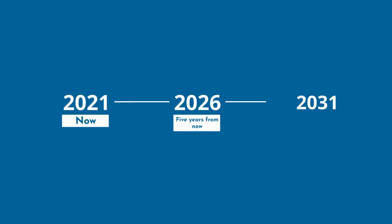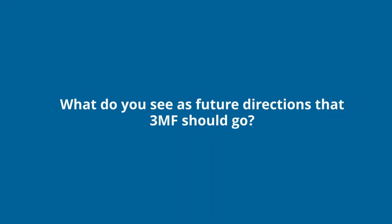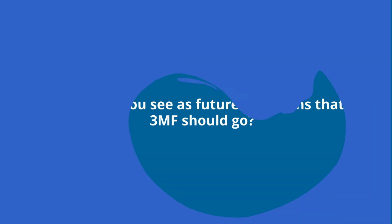I totally agree with that. In fact, that's been the core of the work that the 3MF Consortium has done in the last 5 years. But now thinking about the next 5 to 10 years ahead, what do you see as future directions that 3MF should go? Well, as I mentioned in my article, I'm bullish on crypto. I think there's a lot of opportunities there.